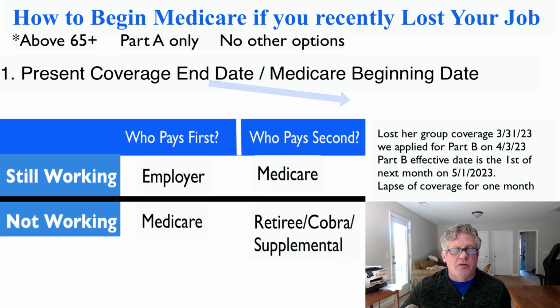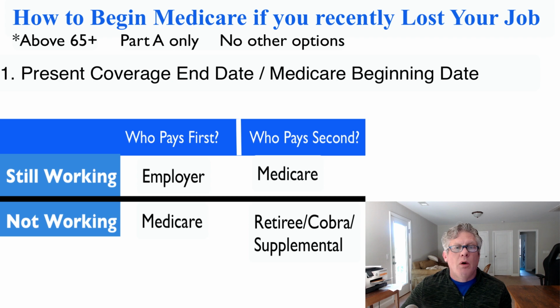Because if something happens to her between April 1st and May 1st, she is going to be the one on the hook because she's not working, so Medicare pays first. Well, she's only got Part A, so you get the point. She could have major problems if something happened and she had to go to the hospital. All right? So that's why we want to get Part B coverage immediately, before you even know when your end date is.